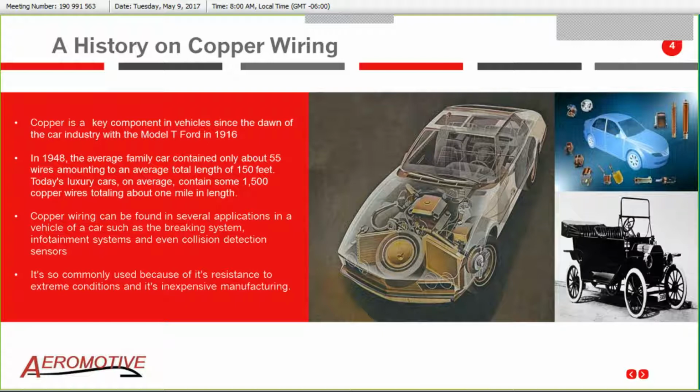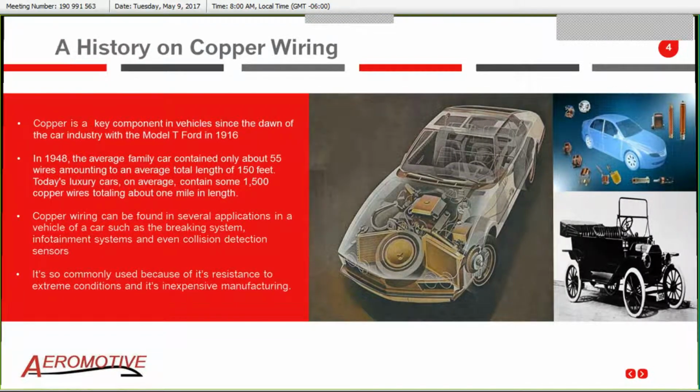Copper wiring can be found in several applications in a vehicle, including the braking system, infotainment systems, and even collision detection sensors. It's so commonly used because of its resistance to extreme conditions and its inexpensive manufacturing costs.